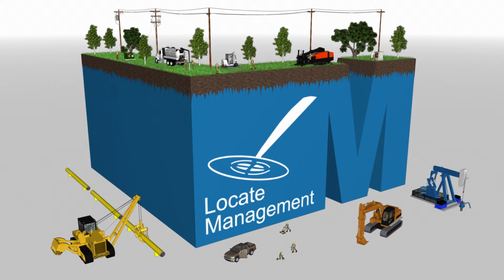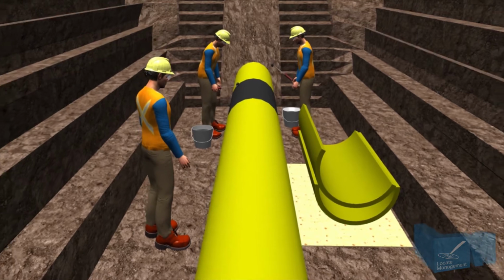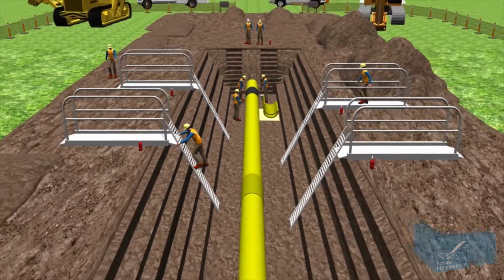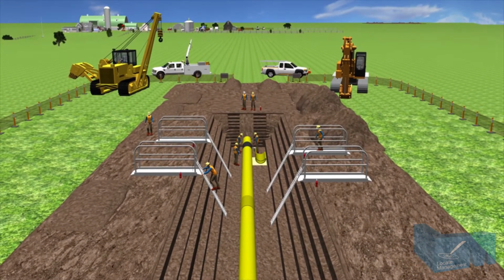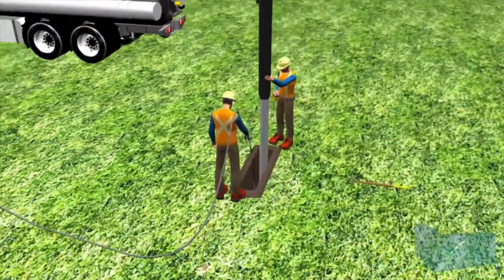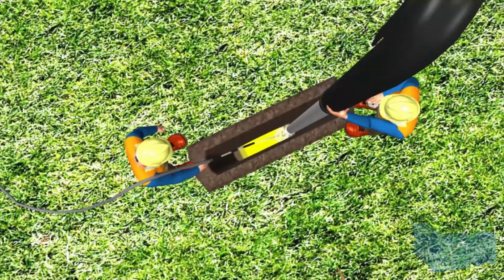Locate Management's online damage prevention courses provide individuals with the necessary knowledge to promote safety and prevent damage to the underground infrastructure as per regulatory requirements and industry best practices. Locate Management is an education, training, and assessment service provider for the ground disturbance and line locating communities.